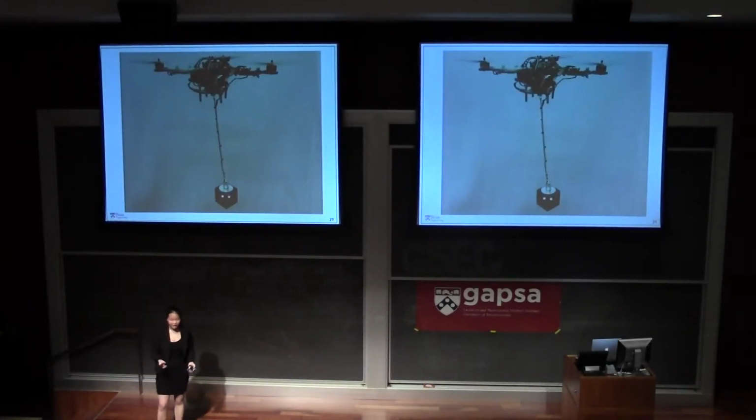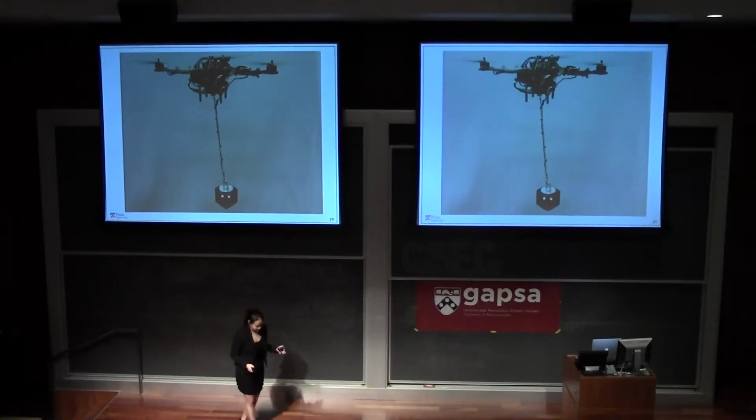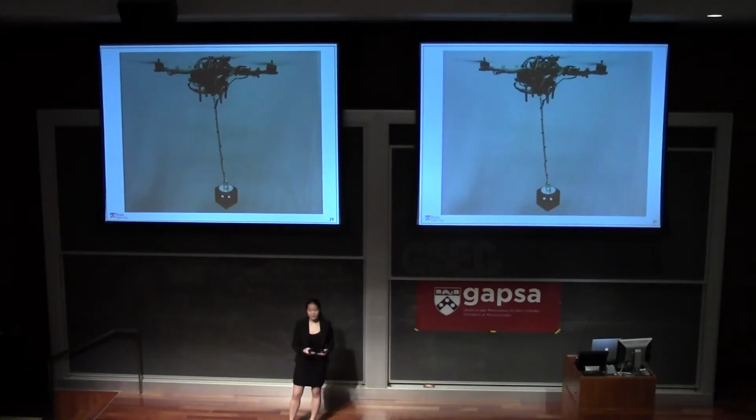So in conclusion, I've told you about some of our algorithms for autonomous, rapid, and dynamic transport of suspended payloads. And I hope I've been able to convince you that this is an important research area. On the application side, I think it can bring automation to a lot of new industries. And on the theoretical side, I hope I can use this example to find insight into a broader class of hybrid dynamical systems.